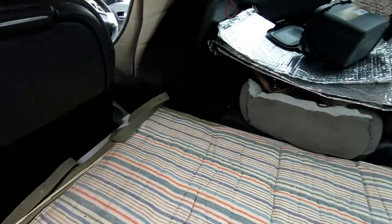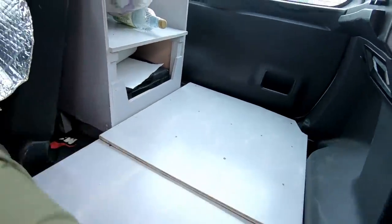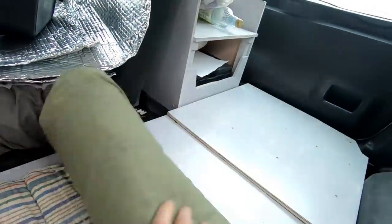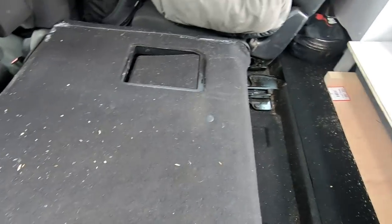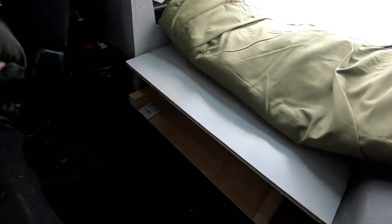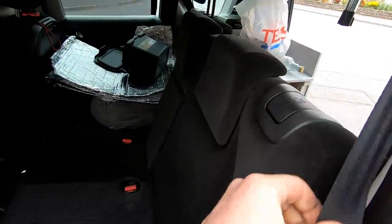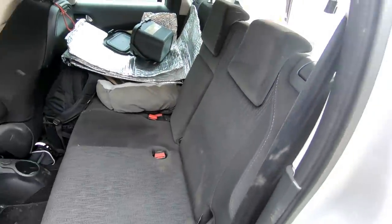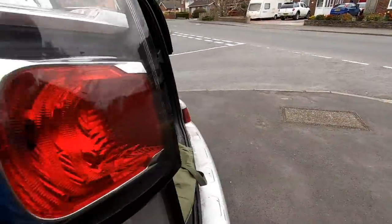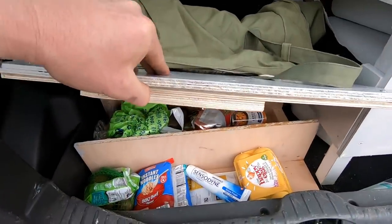Well, I'm back home now, and I'm just packing the camper back up and making it into a car again, so we can use it for family duties. The front section of the bed comes off, just leave the back section in there, and then simply fold the seat back up again, slide the seat back, and we've got a car. And the storage area can just stay there.